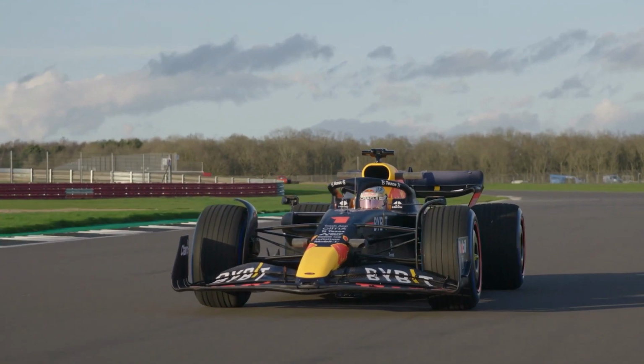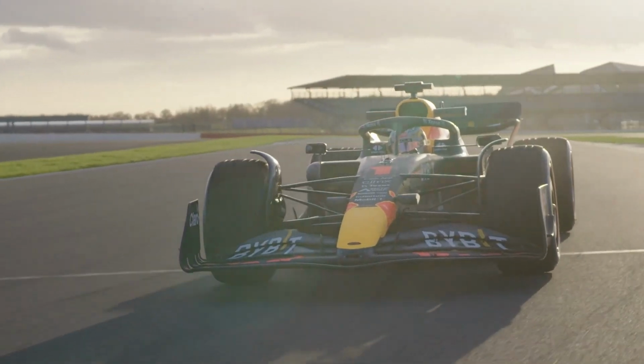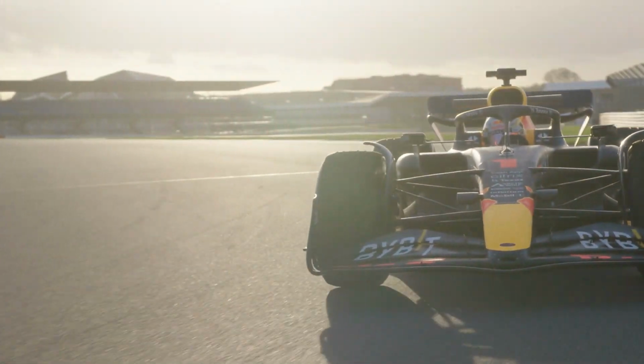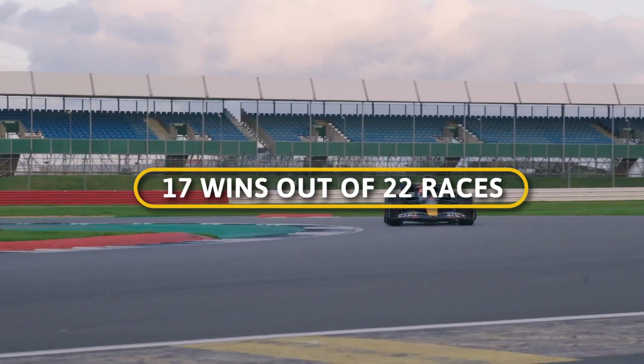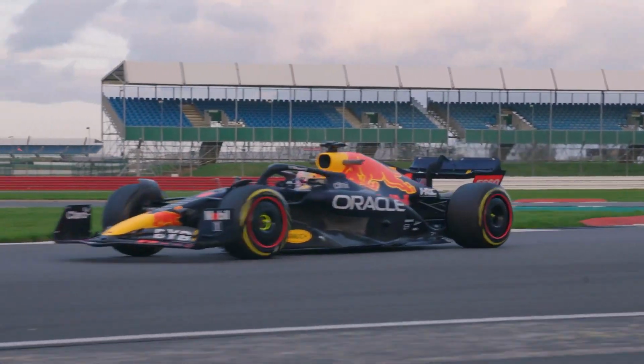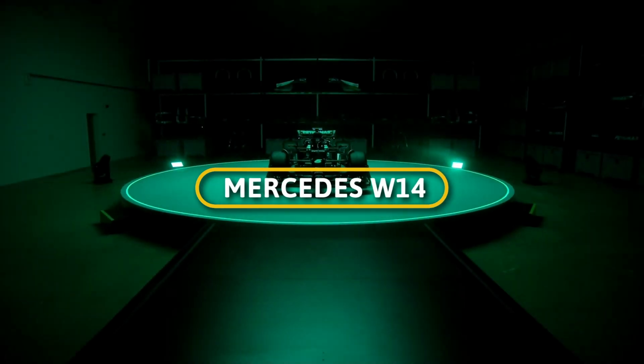It's clear that Red Bull is playing the smart move with their 2023 car design, refining and improving on their already successful models rather than making dramatic changes. And with 17 wins out of 22 races last year, it's hard to argue with their approach. Time to talk about the team car that has got everybody talking, the Mercedes W14.